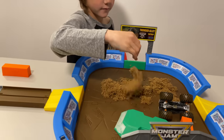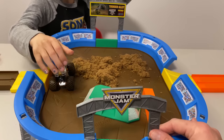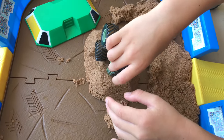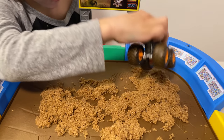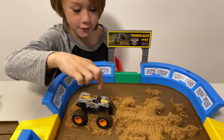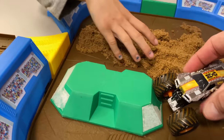They don't come with the launchers, but we just had some launchers. We use this set a lot just to play with. It's really fun. It feels like you're in a Monster Jam arena, if you were in here. And then this, we've seen a lot of trucks in Monster Jam go like this.